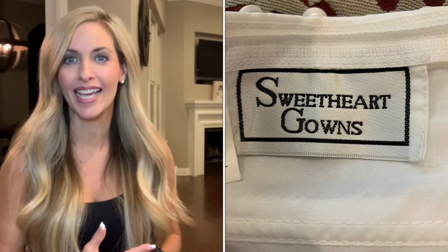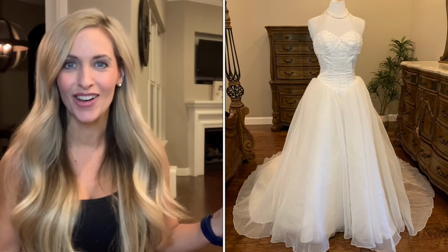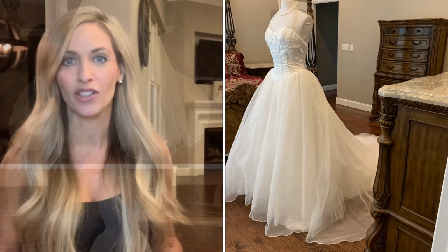I picked up 3 wedding dresses. I'm going to pop 2 of them up on the side because I already photographed them and they're kind of hard to show. The first one was a sweetheart gown. It is beautiful. It has this long train. It cost $25.